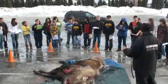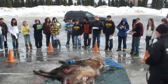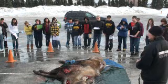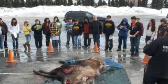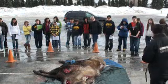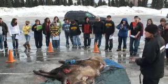When we're done, this moose is going to be given to the Alaska Department of Fish and Game. They have a wildlife study they're doing out on Fort Richardson, where they are researching wolves and wolverines. They're going to be using the moose carcass in their research of wolves and wolverines.